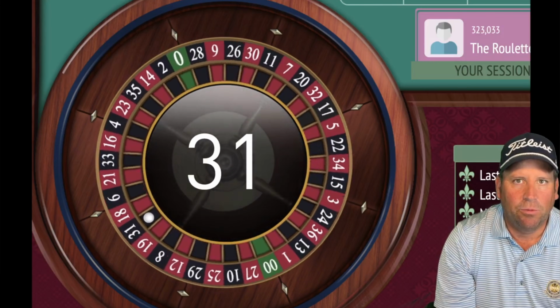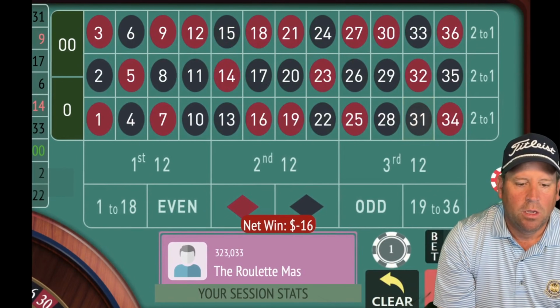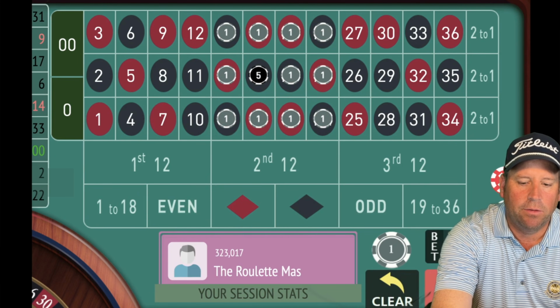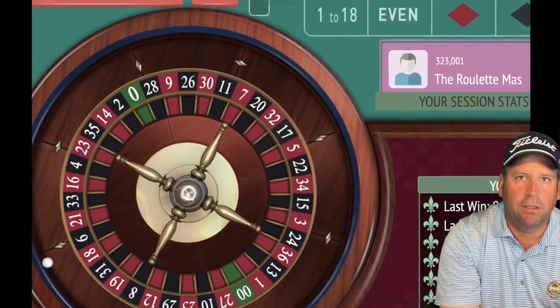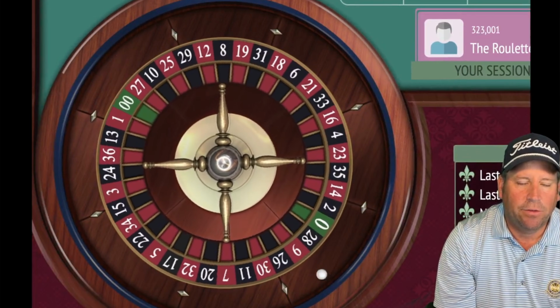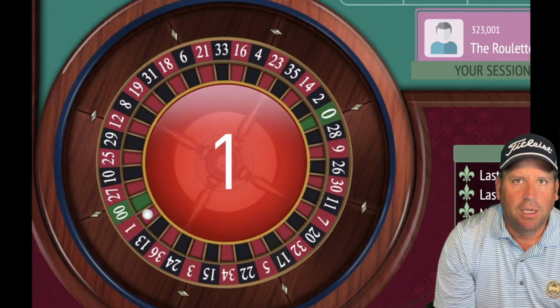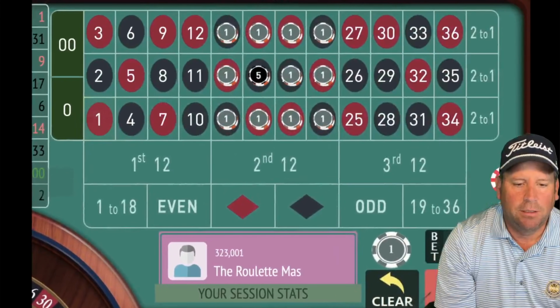And that's a 31 black. Okay, so now this is the only time we can double, but let's go ahead and do that. We're going to go from 16 to 32. And then after this, it won't be doubling. It'll be different. I'll share with you what to do next, because there's another loss.